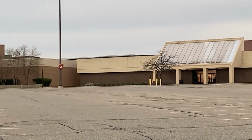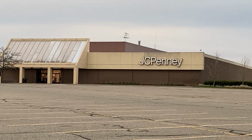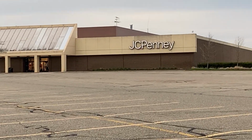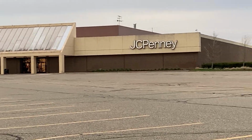So toward the right of that facade, the first anchor on the list here is JCPenney. Now, JCPenney was one of the original anchors at 12 Oaks Mall. However, it didn't open until 1978, whereas some of the other anchors opened just a few months earlier in 1977.